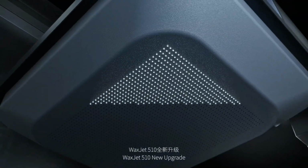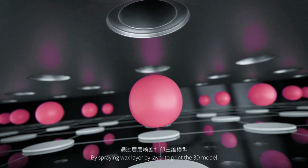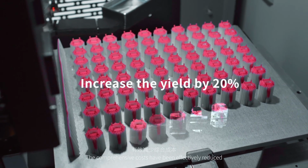WaxJet 510 new upgrade. By spraying wax layer by layer to print the 3D model, the cost of ink has been effectively reduced. The comprehensive costs have been efficiently reduced.